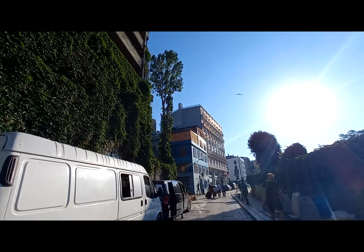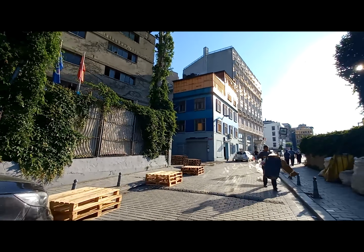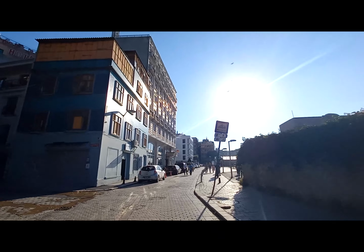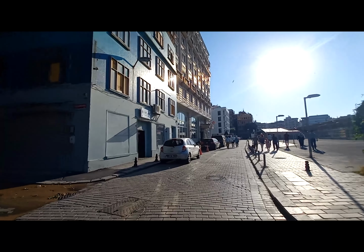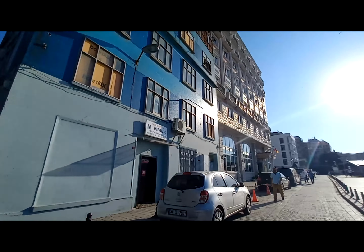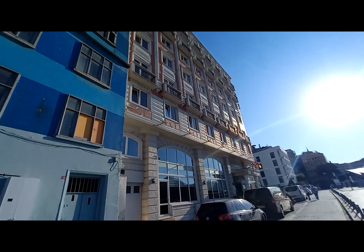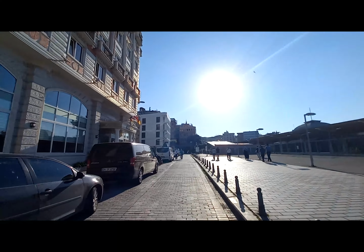I don't know if that's a building or a hotel. Oh, so that is a hotel. I can't read the name yet. When I get closer, I'll read it. So here it says Marmara. You can walk here. That's Sirkeci. That is... It says Askoç. So that's Hotel Askoç. I've never seen it before. It's so sunny I can barely see anything.